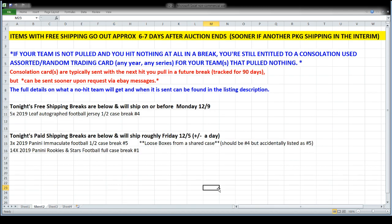Here's what you need to know about what we're breaking tonight. The jerseys are a free shipping break. Anytime you do a break with me that has completely free shipping, you can plan on your items being projected to go out approximately 7 days after the break. Sometimes I get them out sooner. Sometimes they go out on that day, but it will not be any later than that day, which is Monday, the 9th of December, a week from today.